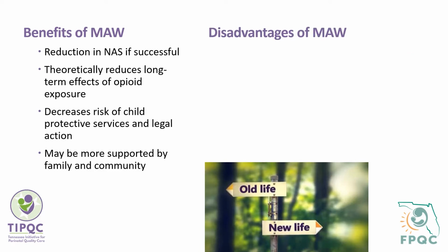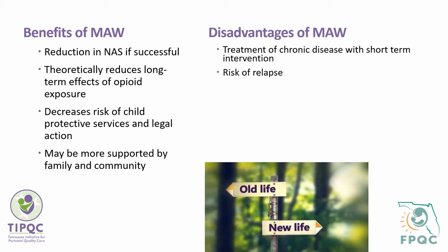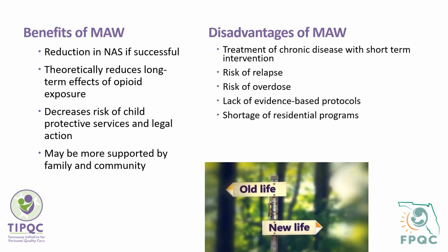The downside is that this is treating a chronic disease with a short-term solution. The risk of relapse is significant, and patients are at the highest risk of overdose after completion of detox. There is a shortage of residential treatment programs, and sober living housing for pregnant people is scarce, and even fewer exist that allow children. There are also risks to withdrawal without adequate supervision.